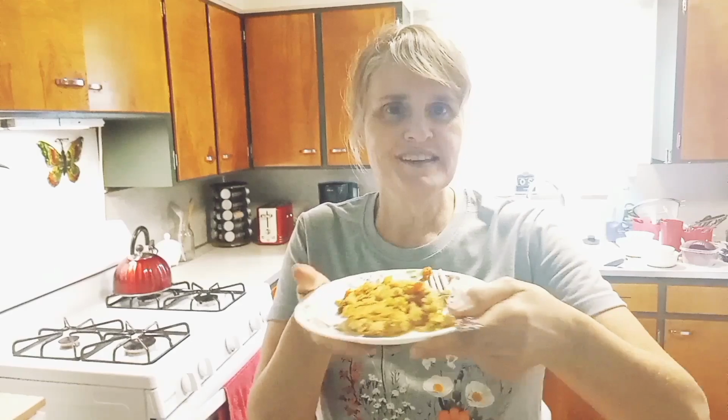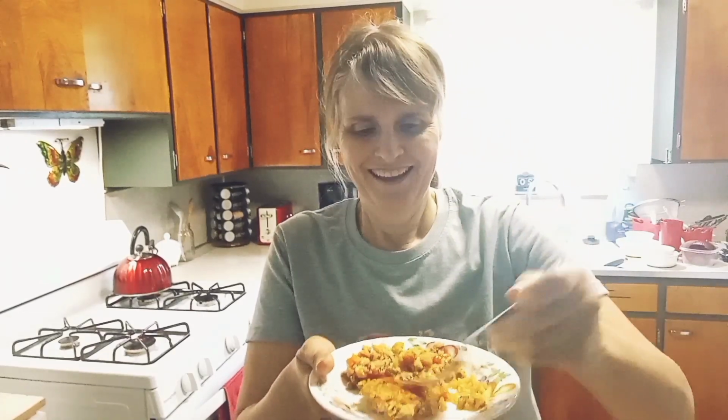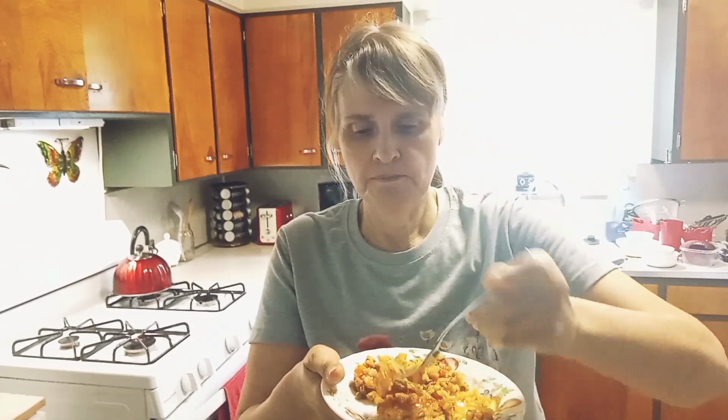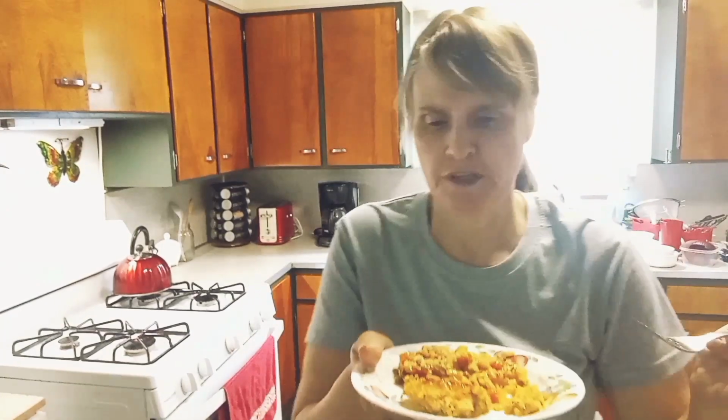I'm going to give this a taste test with some sweet and sour sauce. And you can use it on the patty and the rice. I put a little too much, but I like it. Let's try the chicken patty first. It's good. It's really good.